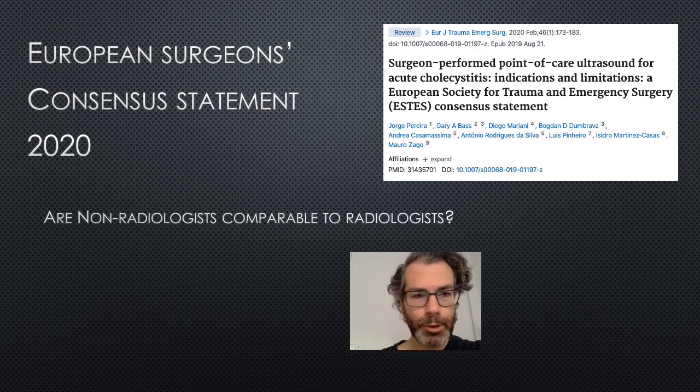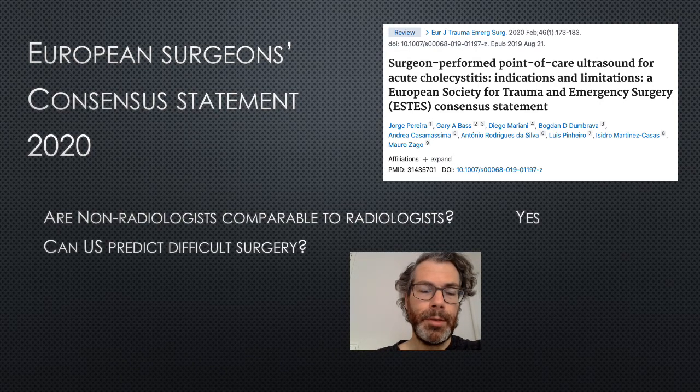So next, the surgeons asked, are non-radiologists comparable to radiologists? Obviously, if they've had training in diagnosing acute cholecystitis by ultrasound. And the answer to this question was yes. Then they asked, can ultrasound predict difficult surgery? And the answer to this was also yes.